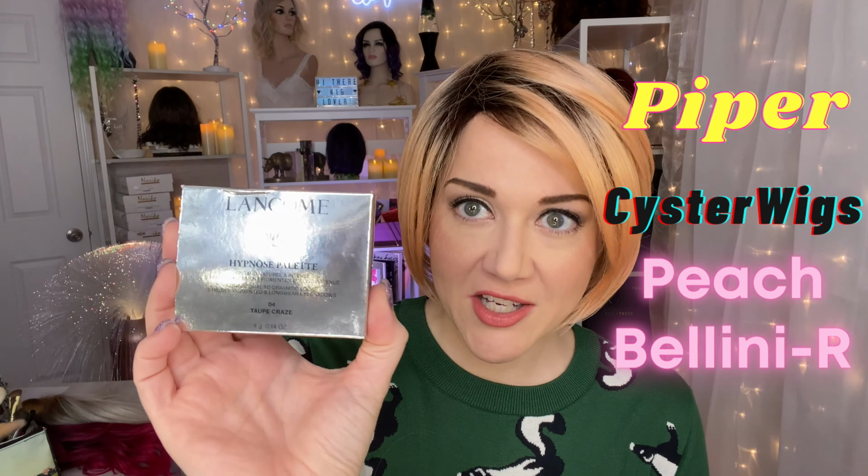Now this is a cool tone. It is a taupe eyeshadow palette. And this is definitely a warm, deliberately peachy hair color. So does this clash? And don't pay attention to the green shirt, because the green shirt does not go well with the peach colored hair. I should have thought about that a little bit better, but whatever. We're here already.